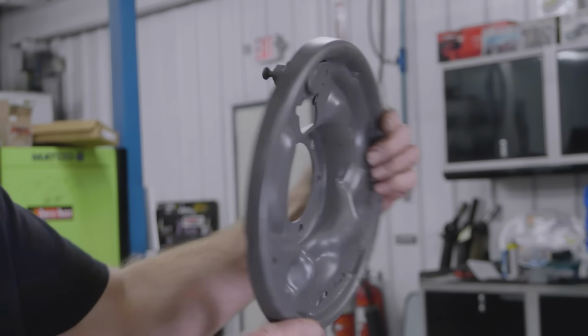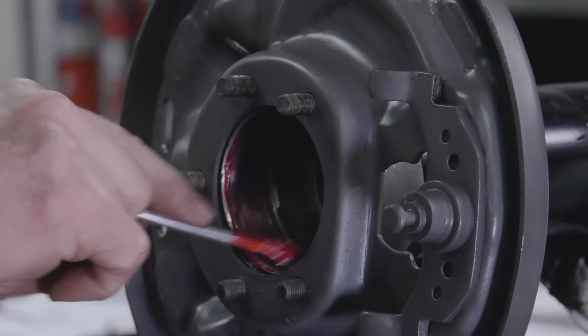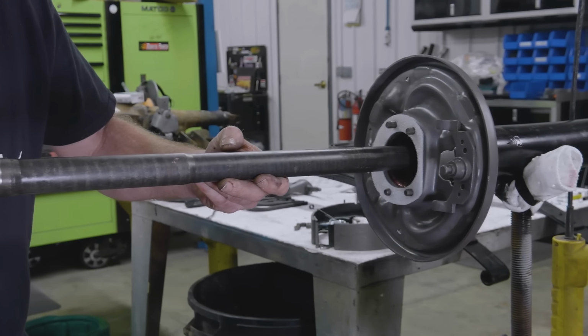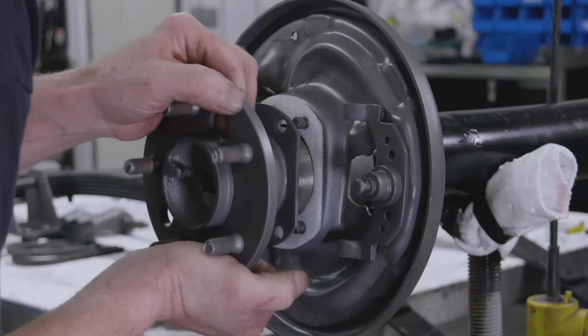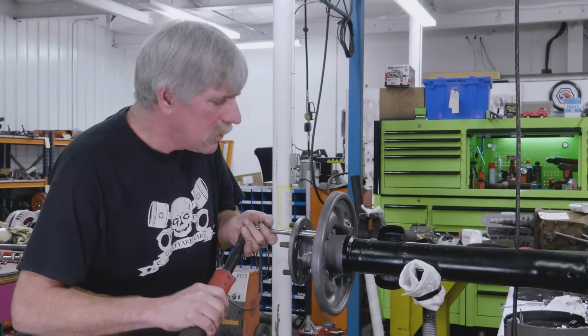Now I'm gonna install the backing plates, and this car is optioned with front discs, so I'm gonna put 10-inch rear drums on this car. After I have the backing plates installed, I'm going to go ahead and put the axles in with new bearings on them. So the axle flanges hold the axles and the new bearings and the backing plates all in place in the 3/4 housing.